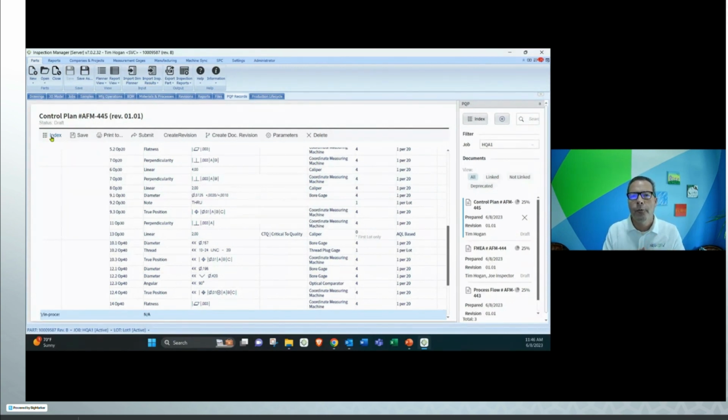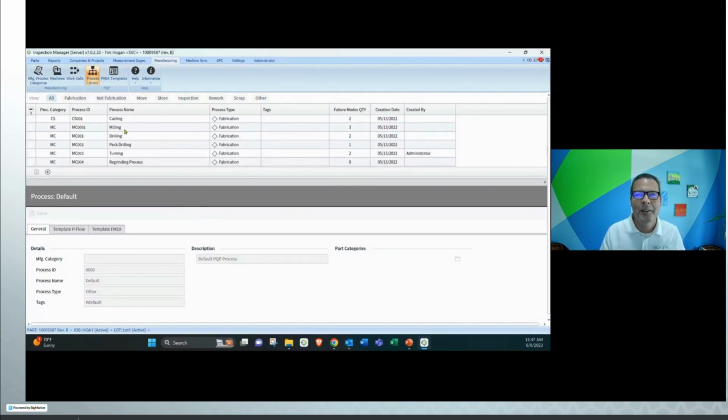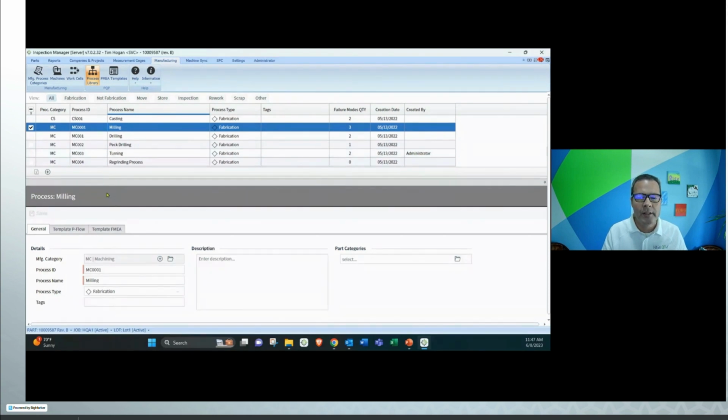Let me pause here for a second and show you that library real quick. I keep referring to it, right? So if we go up in our manufacturing tab, here's our process library. We give you a lot of this information already. This isn't blank where you have to do everything yourself. We give you a lot of what traditionally is done, like the manufacturing steps. But this can be your processes, as many as you want, as complicated as you want.